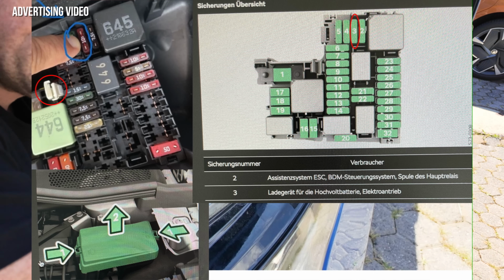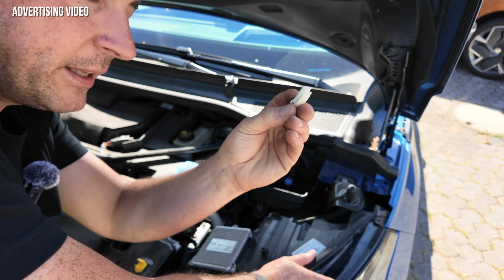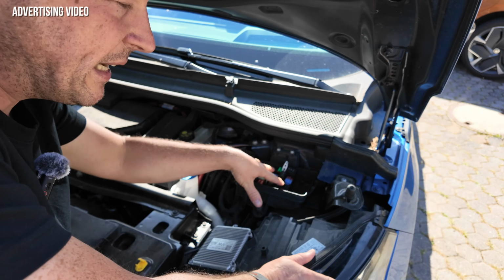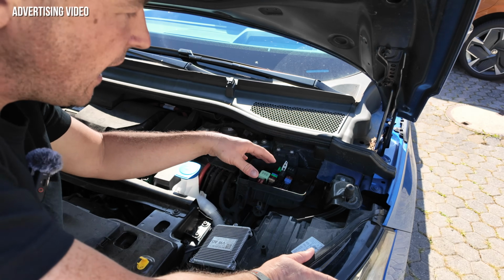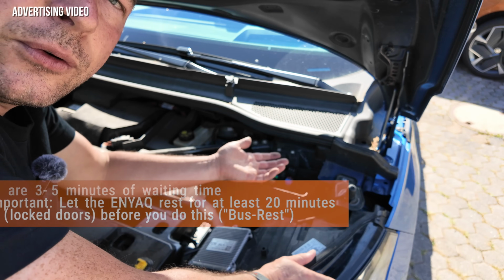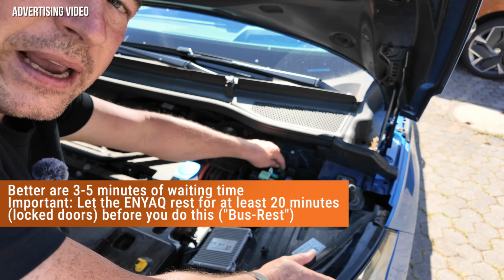And for easier access, you have this little pincer here. You go on the fuse and just lift it up. I don't do it again because I did it in the German video. I do not want to pull it twice. Then just wait around 60 seconds and put the fuse back in.